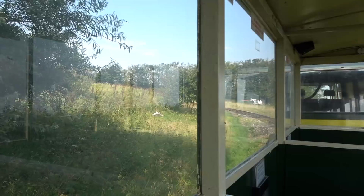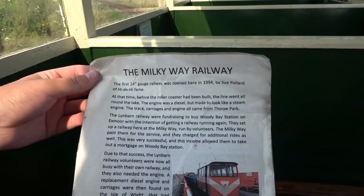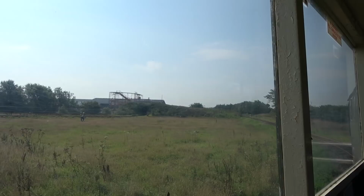I've actually got a bit of information just here about the Milky Way Railway. So here we go, it tells you that it was built in 1994. The engine was diesel, but made to look like a steam engine. And the track, carriages and engine all came from Thorpe Park, as we can see just there. It's a really nice classic train, really enjoyable. It's only a short layout. We're turning back round now and heading down that way towards the park again. But it's something.